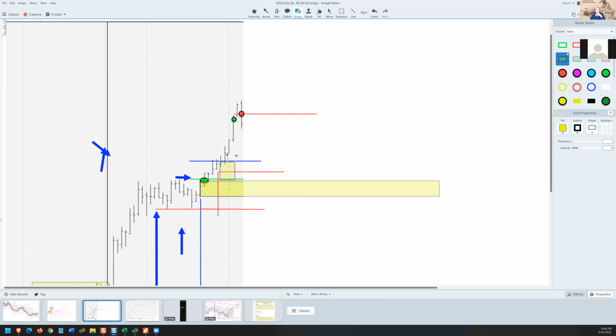So one, two, three. Three R, and that second trade pays, and the slop that's in there is kind of a scratch and pays for the commission. So that's 3R.